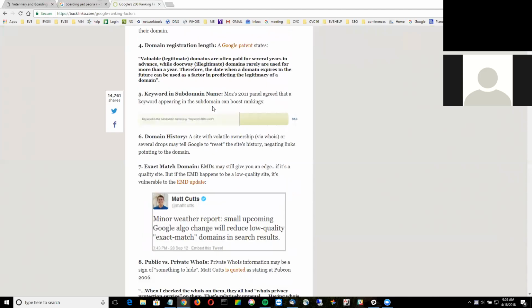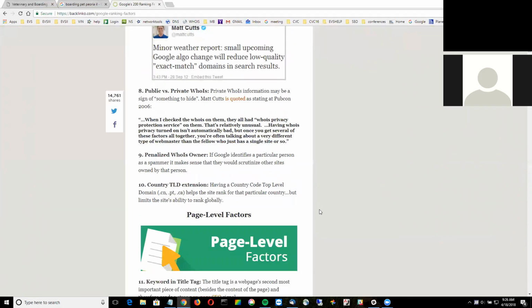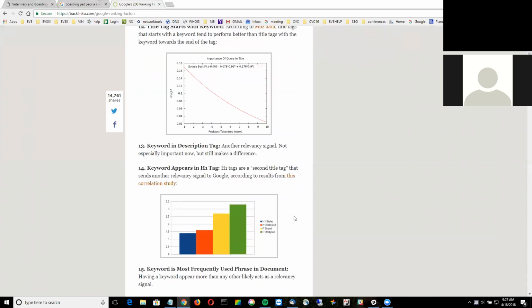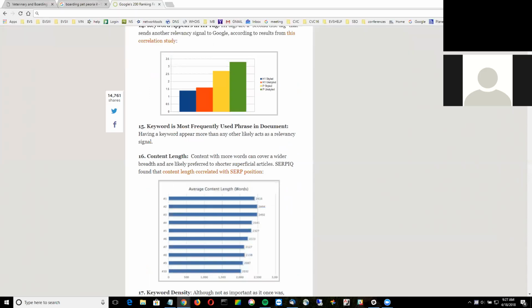Subdomains. So if you've got services right here, this is the subdomain, here's the whole domain, and so that counts. There's a whole bunch of different things here. Keywords in the title tag, we were just talking about those. The title tag starts with the keyword, description tags. There's a whole bunch of different ones here. I'll go ahead and put them here just so you can take a quick look at them.